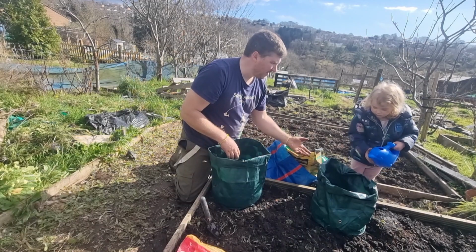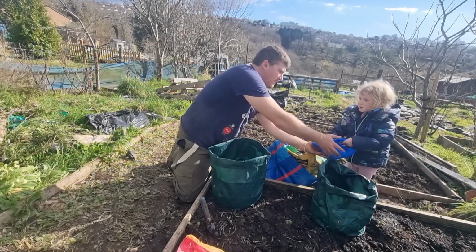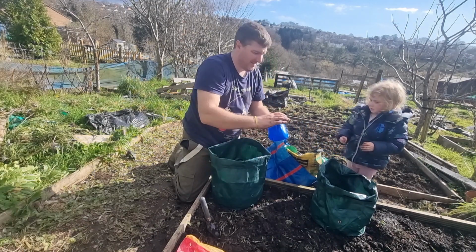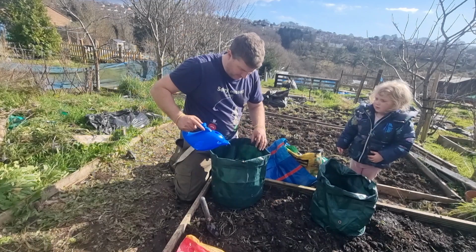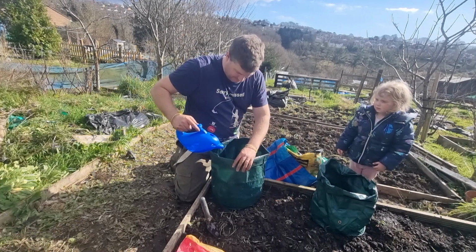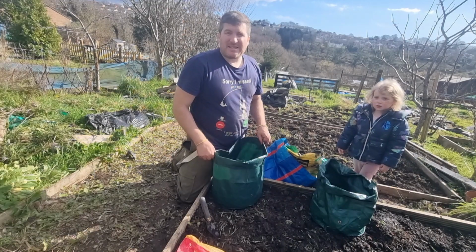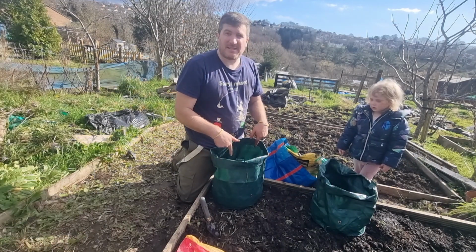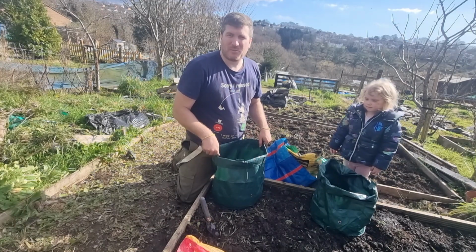And now can Daddy have some, please? Now use your watering can. That's my hand. Thank you, darling. That's enough. Crikey, that comes out fast. No, wrong one. Wrong spout. That's enough. Right, okay. And that's it. That is our first seeds in the ground bag. Well, happy.